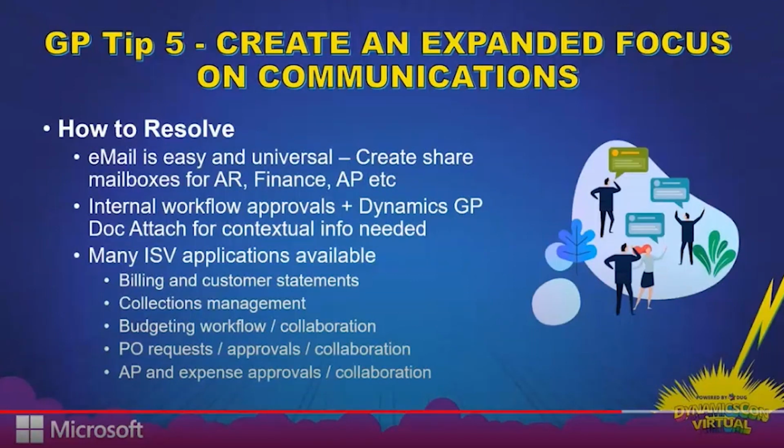The billing and customer statements that I talked about, a little bit of the Big Brother approach to see what's been accessed and not, the budgeting and workflow around forecasts, even scenario planning, and that collaboration that can happen between finance and line of business.